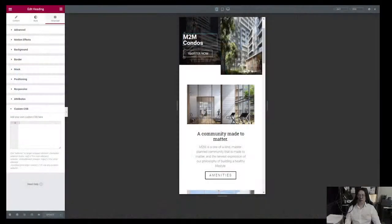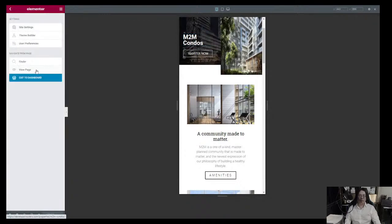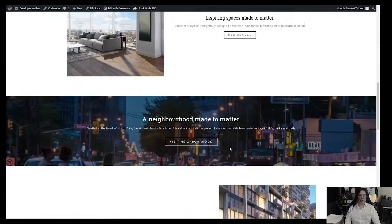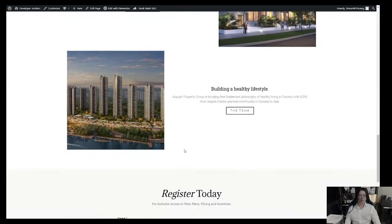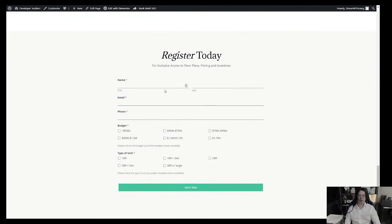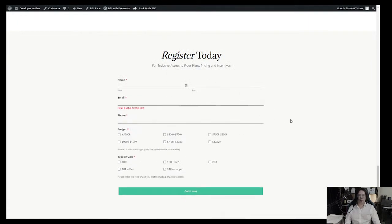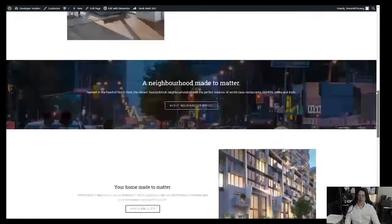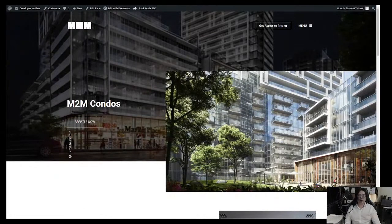So let's go back and show you the screen again. Let's say we have finished this. We publish. Everything will change here very, very easily. You can add any sort of form using Elementor. You can build a form any way that you like it. Connect it to your email autoresponder, connect it to your CRM, doesn't matter. Everything can be done over here.